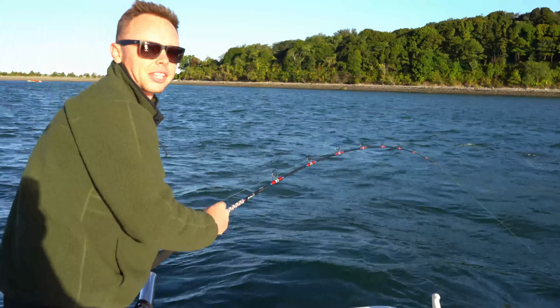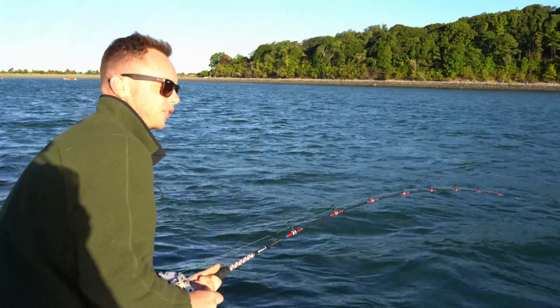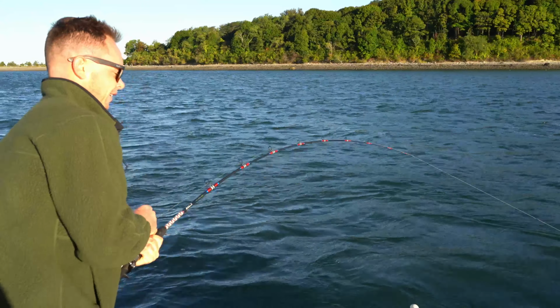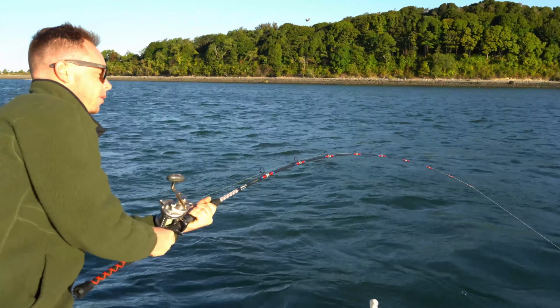Fish on. There you go. Johnathan has got us on him today. Just released that 45-inch fish, 34-pound fish. Got another one on right away. I don't think it's quite as big as that, but still a beautiful fish.